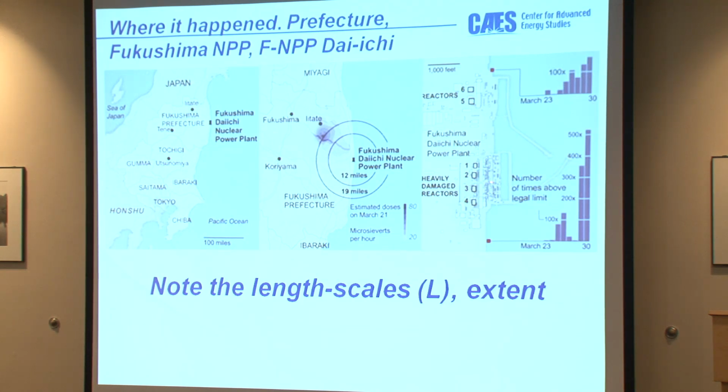Okay, and then the Daiichi plant. There are 2 sites. There are 4 units here. These are numbered. You have to remember it goes backwards: 4, 3, 2, 1, and then 5 and 6 are on the same side, but a little bit further north.